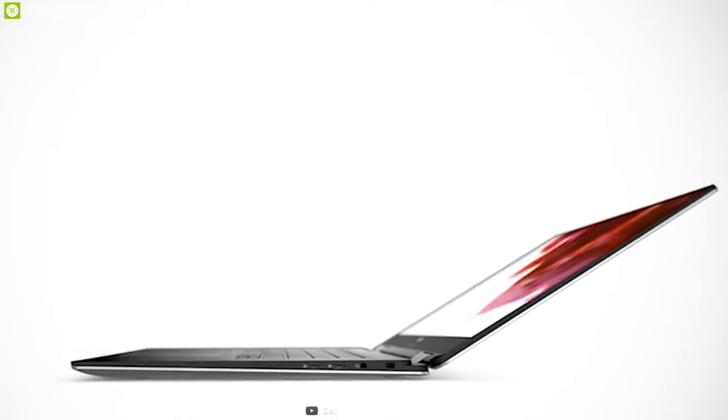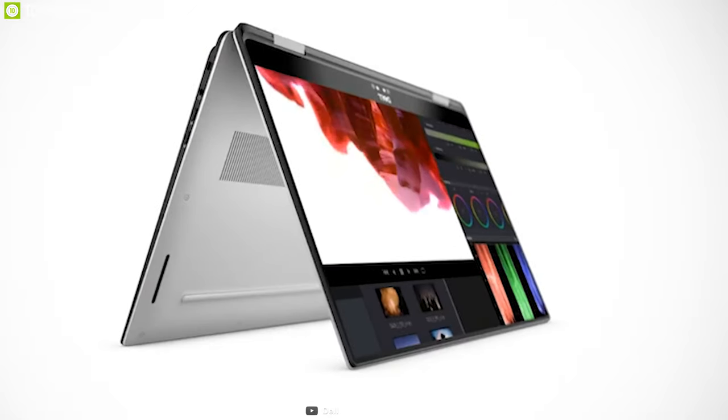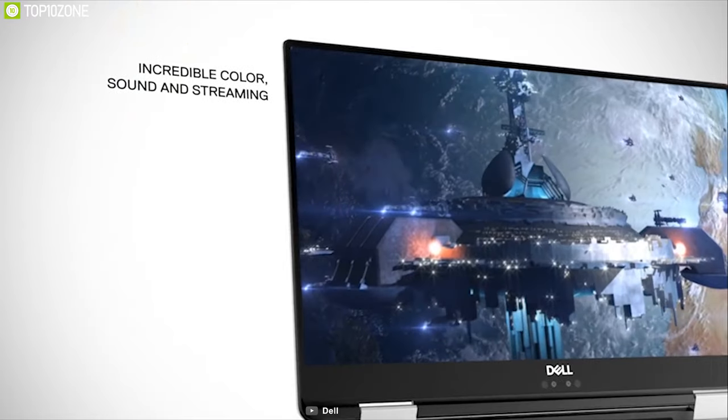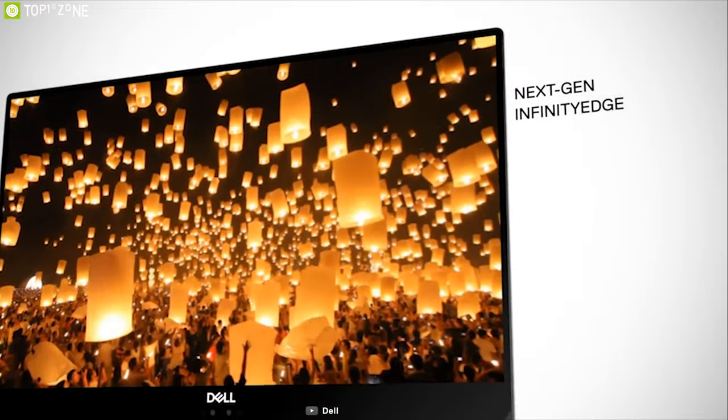For storage, it supports up to 2TB PCIe SSD, providing plenty of storage and read-write speed to run your applications quickly. It comes with a 97Wh battery that will give you up to 13 hours of battery life in Ultra HD mode so that your long-term programming sessions will be convenient.